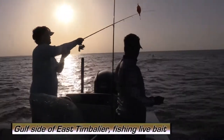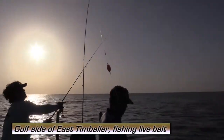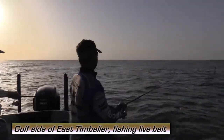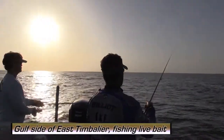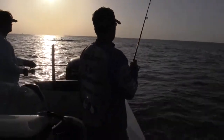Today the guys are out with Captain Chad Billiot, the Marsh Rat, fishing the Gulf side of East Timbaleer Island, catching tons of trout, redfish, and even some snapper. They launched out of Golden Meadow and they're catching tons of fish because they're using live bait under corks. And what's funny is today the redfish are eating the shrimp and the trout are eating the croakers.